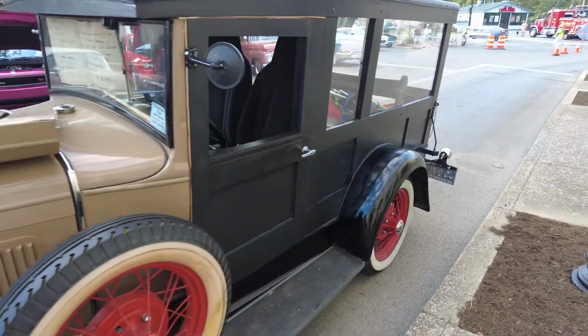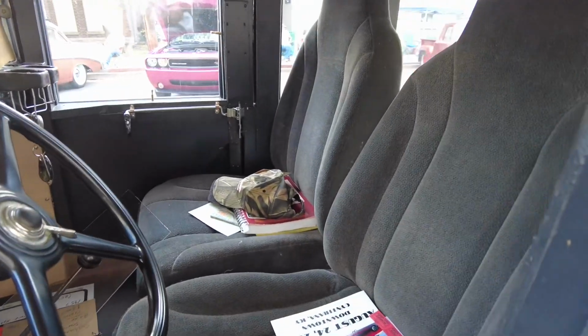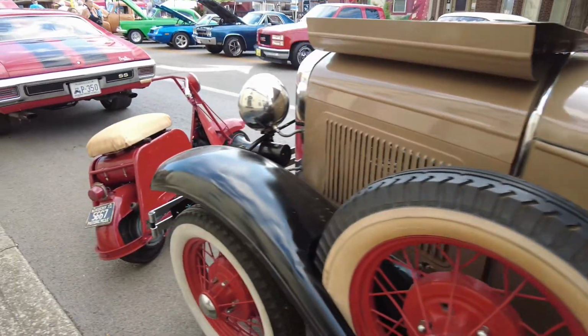So you can buy these wooden parts in the back, and you can build all kinds of commercial vehicles out of it. And maybe you can put a modern seat in it. Maybe that would be more comfortable, but then also you could just buy a modern car.